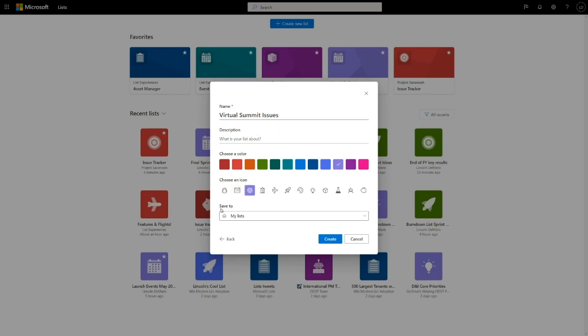You see here, I have a choice of where to save the list. The default option is my list. This creates a personal list for me that nobody else can access until I decide to share it with them. If I pull down this menu, I can pick any of my team sites to create a list inside that site, which if you've been a list user for a while, that's the sort of workflow that you're used to, create a list in a team site. But for me right now, I like to work in a personal space and share it later when I'm ready. So I'm going to keep it in my list and just create it there.